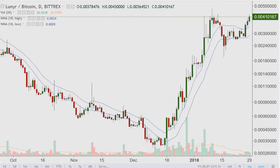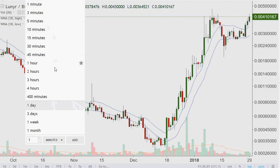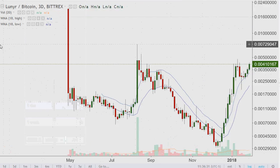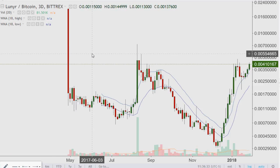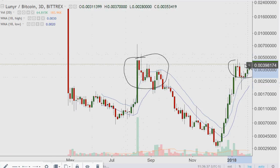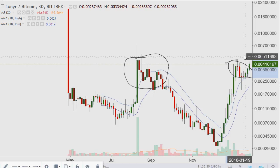If we expand this out to a longer term time frame, which is what makes this stronger than the previous chart, the previous resistance mark in here is where it's coming from.